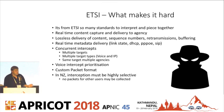Likewise, New Zealand has a very successful fiber to the home program, and a large number of New Zealanders are connected at gig. Gig down, 500 up. So as you can imagine, if you've got a few people under warrant and then you've got a voice warrant, voice prioritization is really important to them. They really care about that phone call coming across pretty live. ETSI has its own format to do it in. It's not PCAP or anything that's well known.